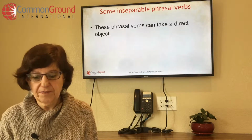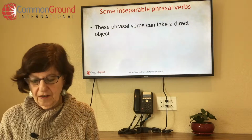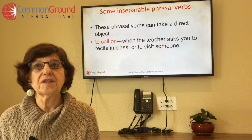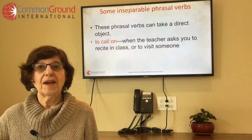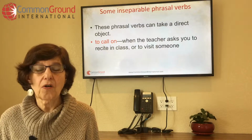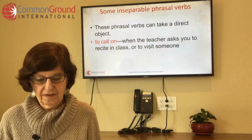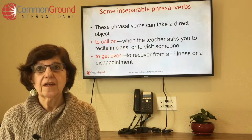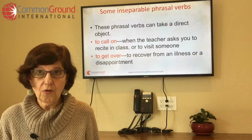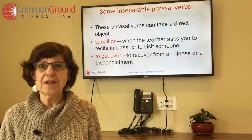Here are some other inseparable phrasal verbs. These are ones that can take a direct object. To call on. When the teacher asks you to recite in class, I raised my hand and the teacher called on me. Or to visit someone. I called on my grandmother because I knew that she couldn't get out. To get over means to recover from an illness or a disappointment. I had a cold, but I got over it. I felt very sad when I lost my job, but I got over it.